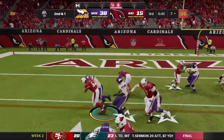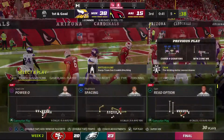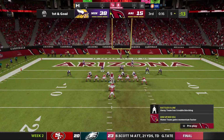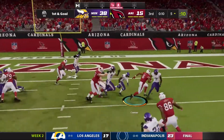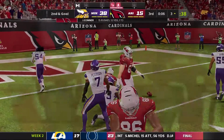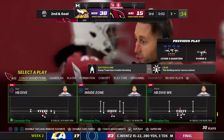Here's a handoff to Connor. And he'll be brought down this time at the 5-yard line. So a decent deficit at this stage in the second half. 4-down territory? No doubt about it. There's not a chance that he hasn't looked ahead and said, okay, if we gain yardage on this play, this is what we'll do going forward. If we lose yardage, this is the play call that I'll have ready. They'll get 2 out of that run, and it's going to bring up a 2nd and goal.